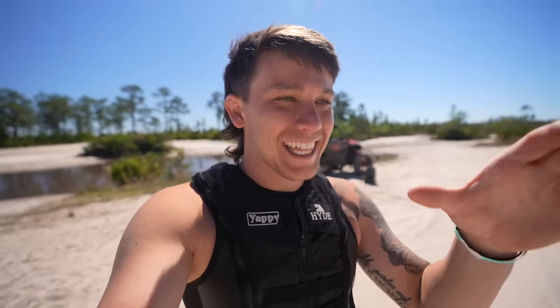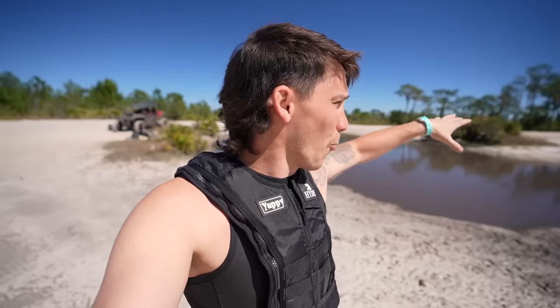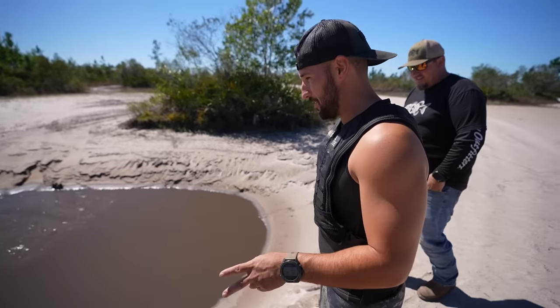All right, we have pulled up to the very first location where we're going to be tossing in the cast nets and seeing what is in these mud pits. When you're walking around these water holes, there's definitely movement in the water, but it's so murky and muddy that you can't tell exactly what's in there. The reason these mud pits have fish in them is that for about 4 months out of the year, during the rainy season, this whole area turns into basically a river. When it starts to dry up, these deeper pockets keep water in them and keep the fish that were in the so-called river.